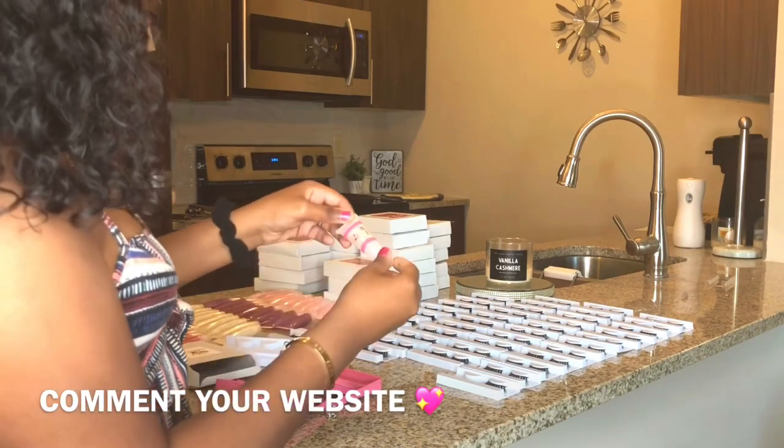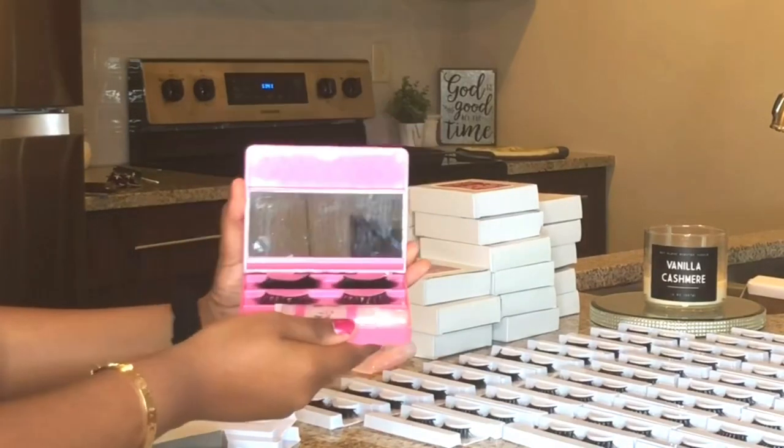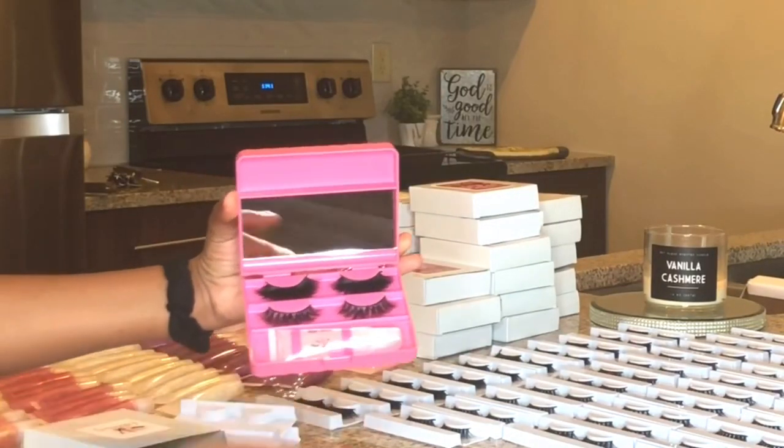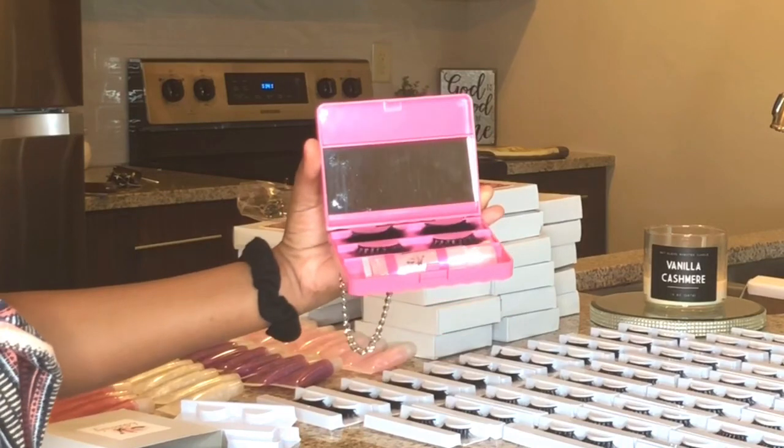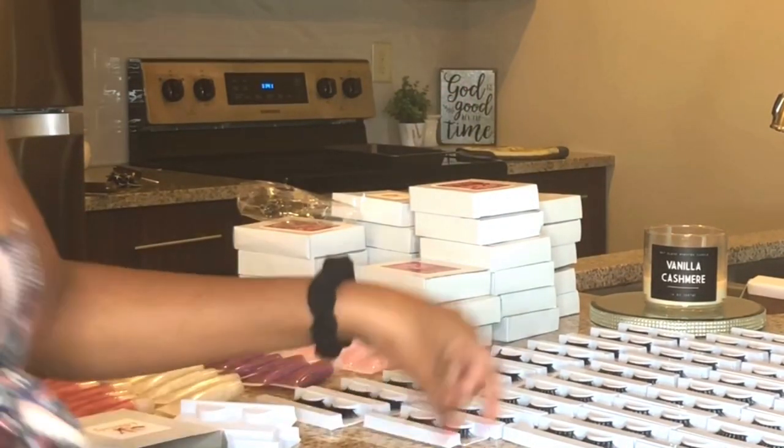It just looks like this and it looks really cute. It says high gloss. So we got the lip gloss, and we have the eyelashes. It comes with a cute little mirror, and yeah, so that's how it looks.